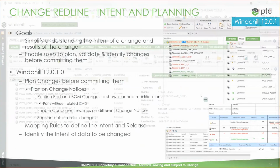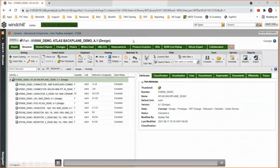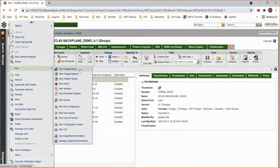So to show you how the redline capability works, we're going to go through a quick demonstration to illustrate this feature. First here, you can see I'm inside of Windchill, and we're going to be taking a look at this Atlas backplane demo BOM. You can see there's a number of different items in this BOM. We have quantities and also reference designators.